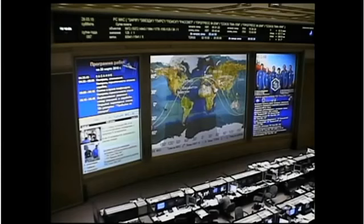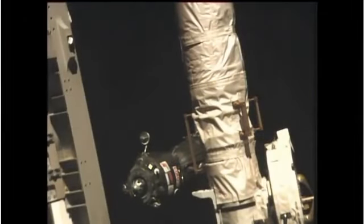A series of burns going by the book as they raised their orbit and caught up with the International Space Station, eventually closing in again for that docking, which came at 8:33 p.m. Central Time, just 5 hours and 51 minutes after launch.